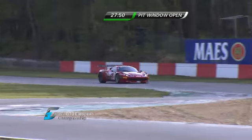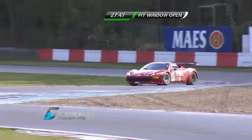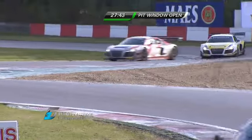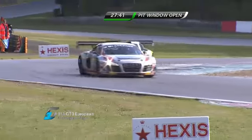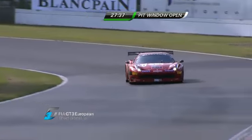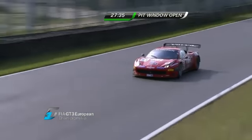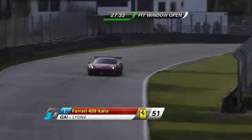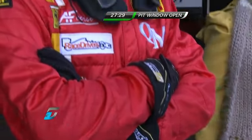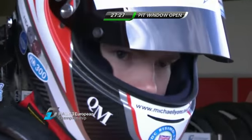He was doing it here too, down into this left-hander. He's still pushing it, but he's just about getting away with it. Yeah, if he's not running over those little bumps you see just on the inside of the corner where the green paint is, that's acceptable. It was turn 5 that he was getting himself into observation from the stewards. So there is Michael Lyons.